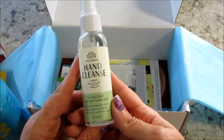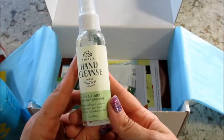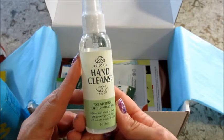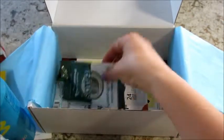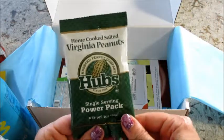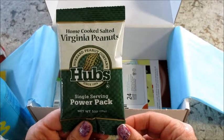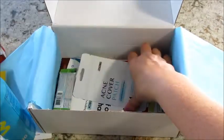Then we have hand cleanse. This is an alcohol hand mist. And I'm pretty sure I have had that before. And we have some peanuts, home cooked salted Virginia peanuts from Hubb's. Those are good. I've had those before.